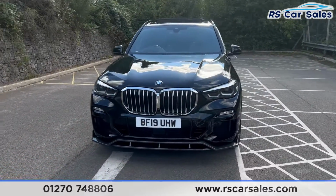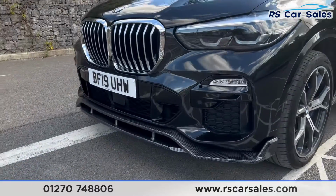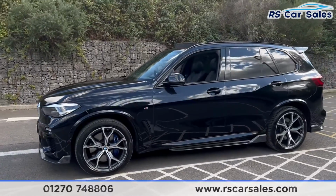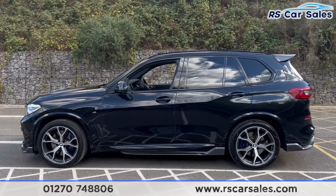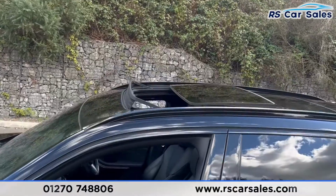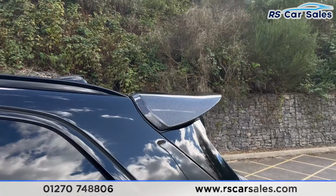we have the carbon style M Performance kit, which includes the front splitter, the side skirts, the rear diffuser and the spoilers. Round to the passenger side you'll find the colour-coded door handles and door mirrors, black trim around the windows with privacy glass for the rear passengers. Up top you'll find the black roof rails, also the pano glass roof just there, the shark fin antennae and the rear carbon fibre spoiler.